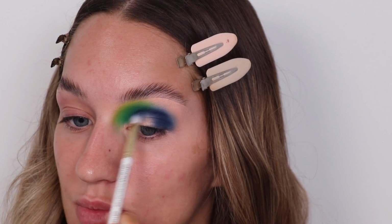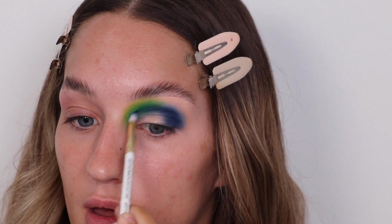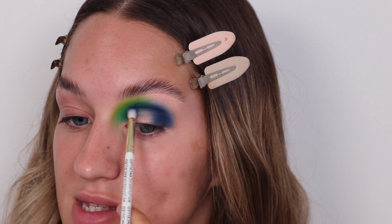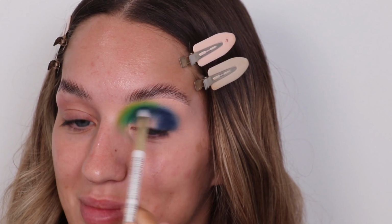If you're watching this while trying to do it as well, I'm just using San Francisco back in there to make it a little bit deeper. Because blues blend into greens really nice. That's why I was very excited to do this look. Yeah, if you're watching this and doing the makeup at the same time, let me know in the comments.